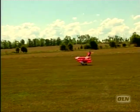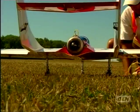Okay, I'm here with Terry Tupper. Terry, we're here at the SOMA event in beautiful Stony Creek. What are we going to be seeing today? We're seeing a little bit of everything today. We've got electric aircraft, electric helicopters, jet airplanes, some old World War I aircraft, a little bit of everything.